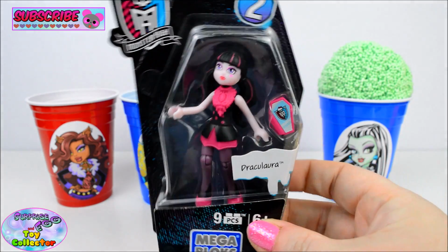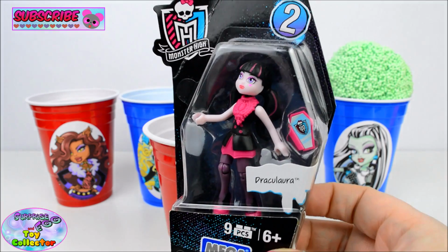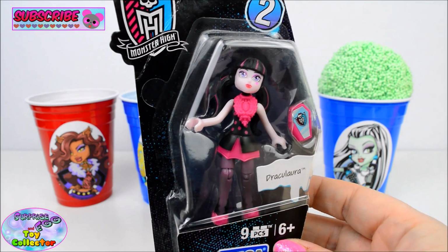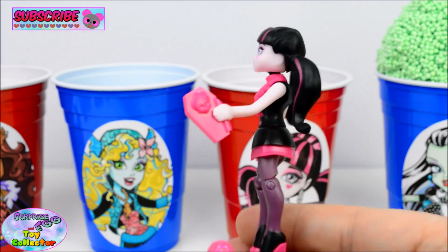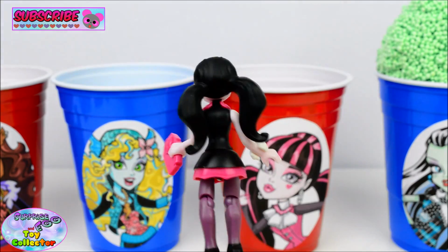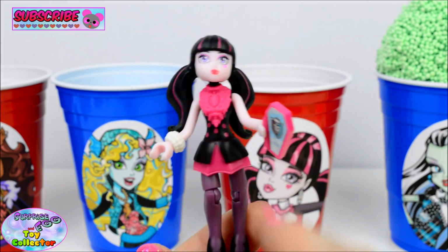Oh, cool! We also find a Draculaura Series 2 Mega Bloks figure. Cool, let's take her out. Draculaura looks so awesome. I love her pigtails, and her dress is just so cool.